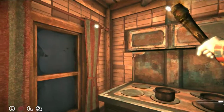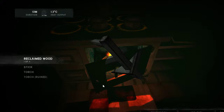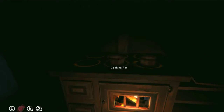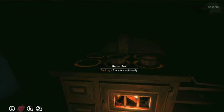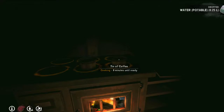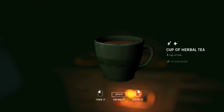Oh, darn it all. Why did it throw it anyways? I had fuel. I'm burning all this stuff. You know why? Because I'll get more charcoal. I mean, not activated. What the heck? I mean, charcoal. Oh, for heaven's sakes. We'll have some coffee. And some tea. Pass time. And then drink it.